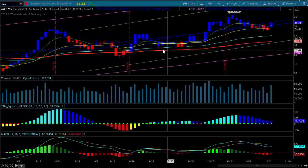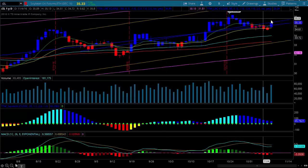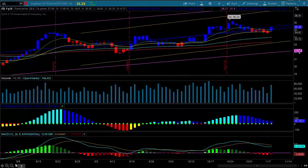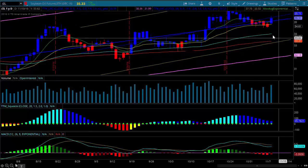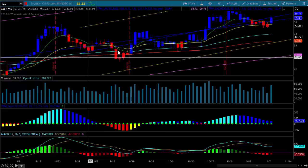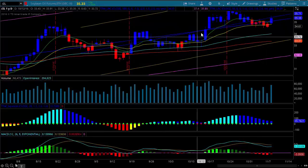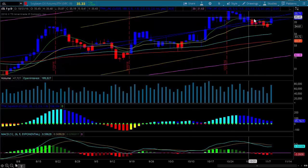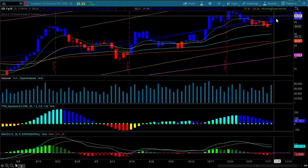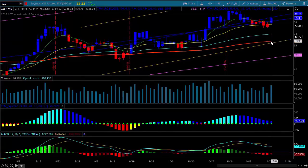Now take a look at soybean oil. Soybean oil has had a pretty strong move, and it's close to its highs off of the daily chart. You can see here the high was 36.23, and we're at 35.33, and a pretty good move. I'm looking for a potential reversal once the numbers are out tomorrow, that we may see the soybean meal pick up some strength and the oil begin to sell off back toward this 100-period EMA.